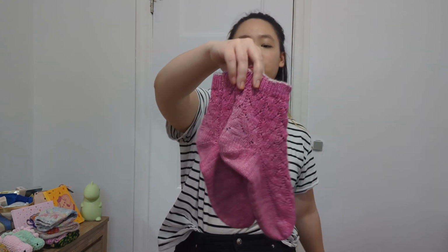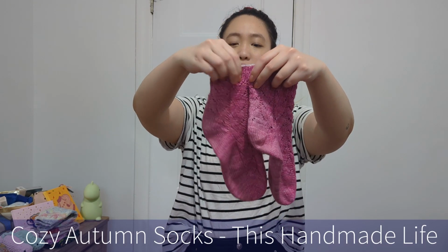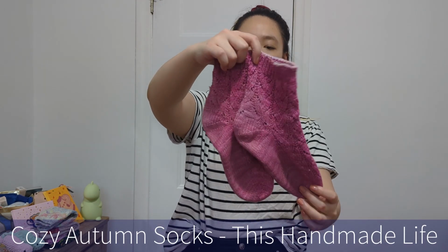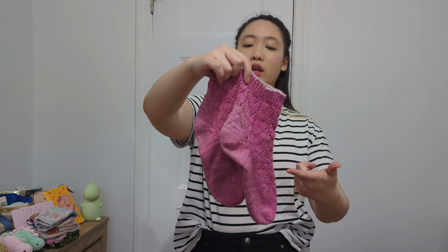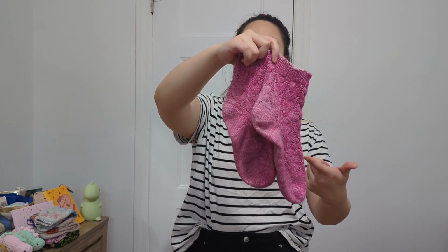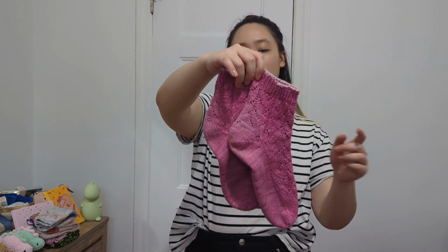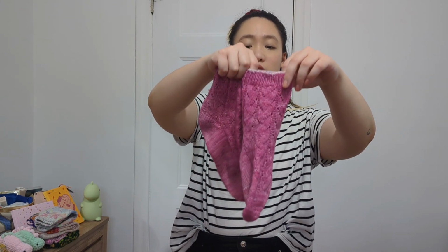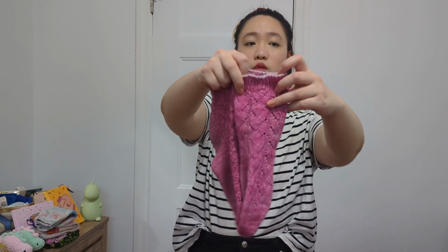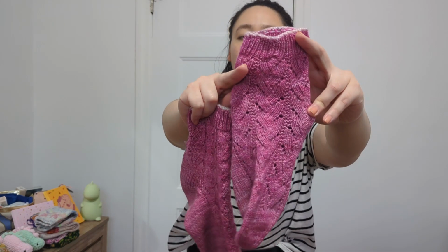Anyway, this is the Cozy Autumn Socks by This Handmade Life. And the yarn that I used, the main color is Tickled Pink. Is it like a second? I don't remember. But it's from Fireweed Fiber Co. And it's my first pair of lace socks, which I definitely want to make more of because it's just so cute.